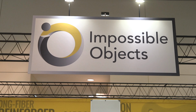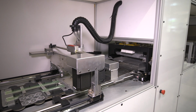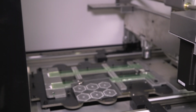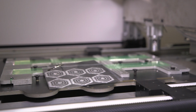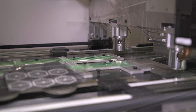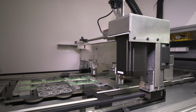That's fantastic. And tell us a little bit about the Model 1. Well, the Model 1 is the first machine that produces parts using our completely new and revolutionary process for making 3D parts. So this process is completely different than existing 3D printing processes. It has a number of significant advantages. So how is it different?